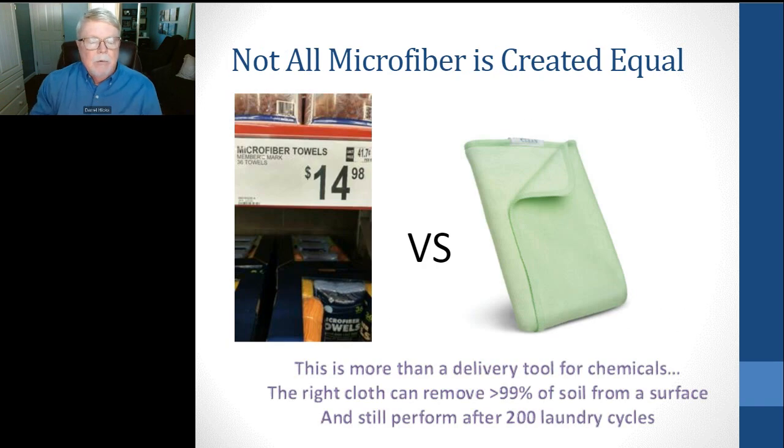And not all microfibers are created equal. I was at a local big box store, and here's 100 microfiber towels for $15 versus the one on the right that is one of those microdenier or ultra-denier microfiber cloths, and it might be $1.50 each. But this is more than just a delivery tool. When we think of this rag, we think about it delivering disinfectants to a surface. That's all it does, is deliver the disinfectant. But when you can remove 99% of the soil from a surface with just that rag on the right and water, and it can last for 200 laundry cycles, while the one on the left can last maybe 5 or 10 before it's ineffective, choose wisely when you're looking at your microfiber products.